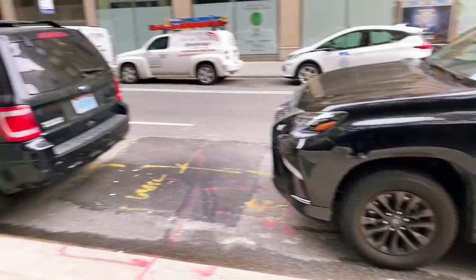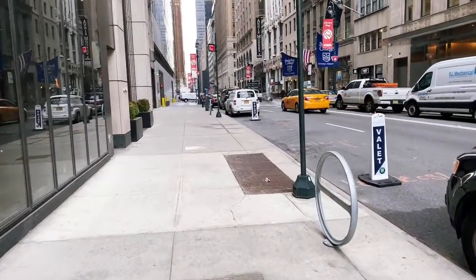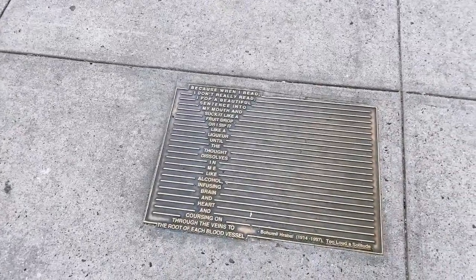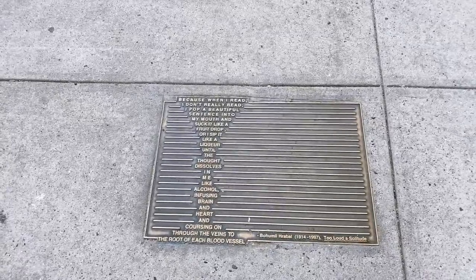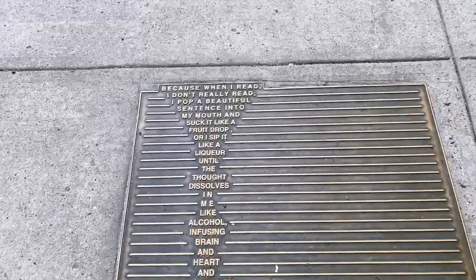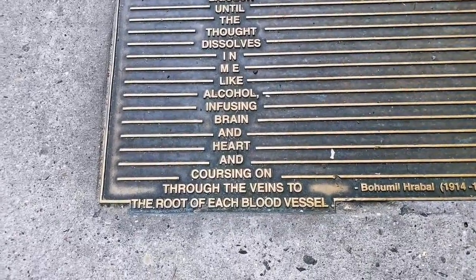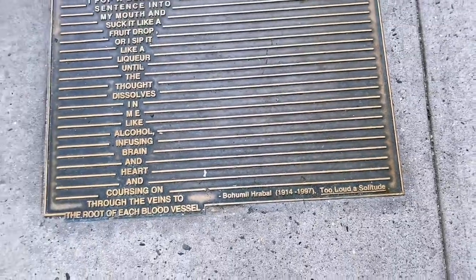Veronica sent some stars. Thank you so much, Veronica. Here's another one. Because when I read, I don't really read. I pop a beautiful sentence into my mouth and suck it like a fruit drop. Or I sip like a liqueur until the thought dissolves in me like alcohol infusing brain and heart and coursing on through the veins of the root of each blood vessel. Bohumil Hrabal, Too Loud a Solitude.